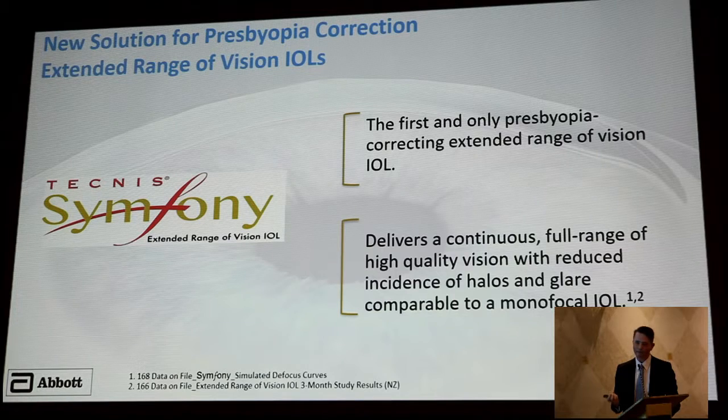So it extends your range of vision, and we know that that works in the laser industry. So what was our advance in the laser industry? We looked at optimizing spherical aberration in laser to create depth of focus, and that's blended vision. And depth of focus is the key to patient satisfaction. So you're going to have half your patients with extended range rather than point focus. Okay. And it gives a full range of high quality vision with reduced halos and glare.